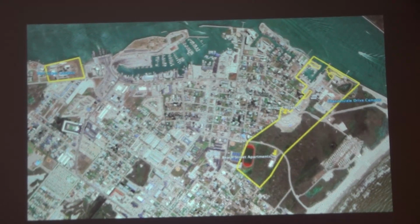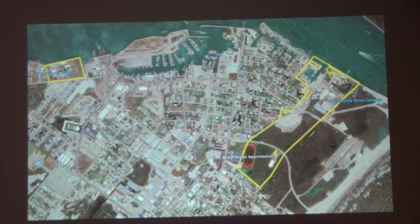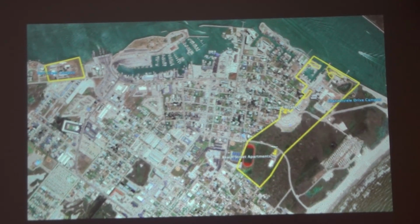So we have our marina right here, and the marina houses our research vessel Katie that takes school groups out, and it also has several private boats that we rent those slips out to, to pay for the maintenance of the marina. But our property line goes all the way down to Beach Street, and then we have a long-term agreement with the Port Aransas ISD for the track, and then Nueces County takes over from there.